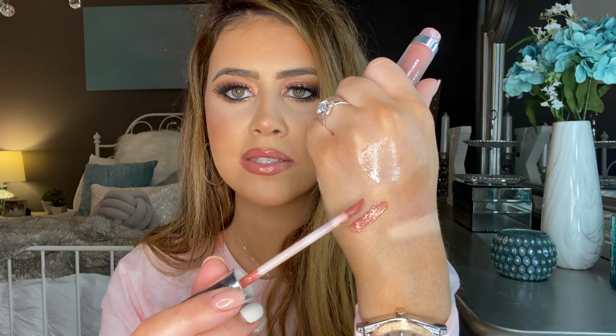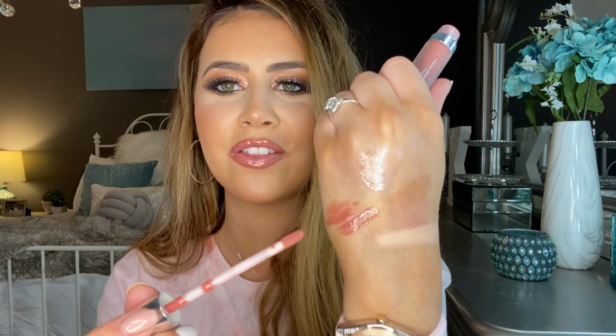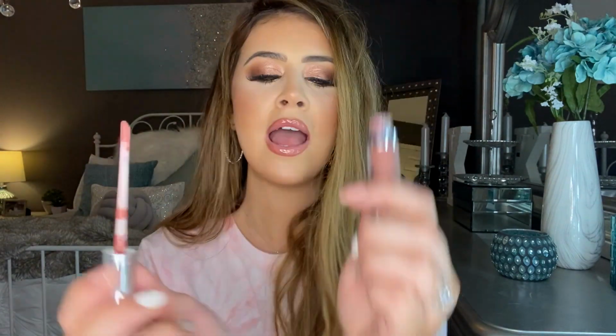And then the pumpkin one I love as well. Oops, I just knocked something down here. The pumpkin one I love as well. This is it right next to the, ooh, nice swatching, Katie. This is it right next to the apple one. So they're really close. This one's more brown, this one's more pink. Can you even tell on camera? They look really similar. I promise they're a little different at least.